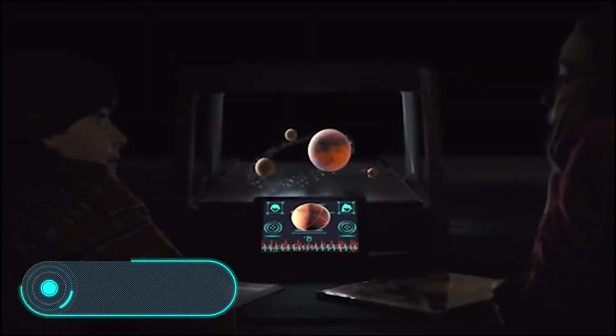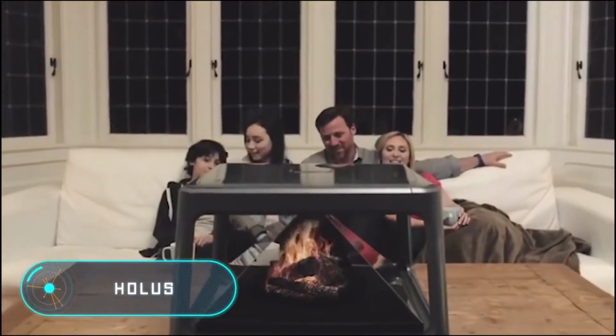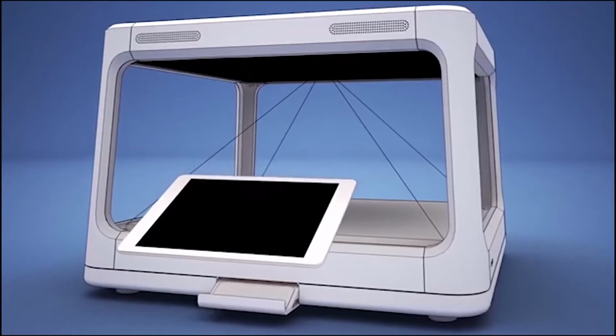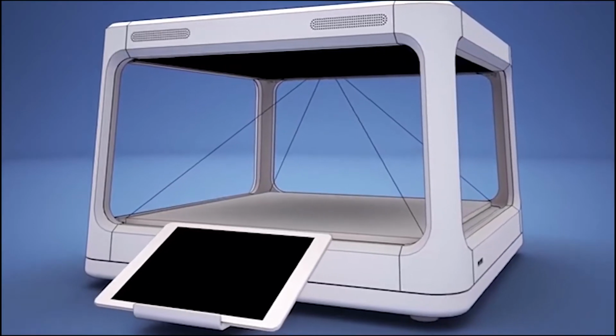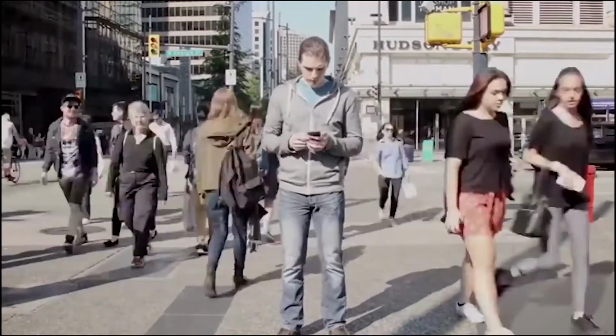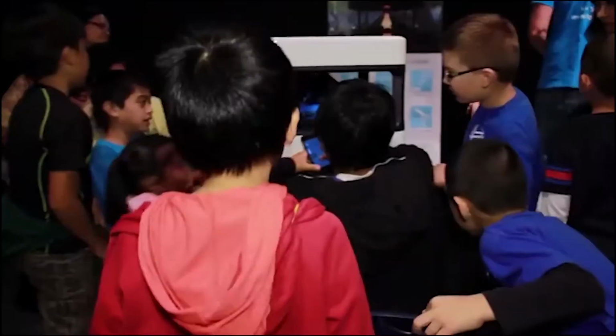Holus. Here we have a large box where you can project a 3D image. The transformation of two-dimensional digital content into a three-dimensional hologram can be enjoyed by people of any age, and not just by video game lovers. The 3D image can be used for different purposes, for example for presentations or video conferences.